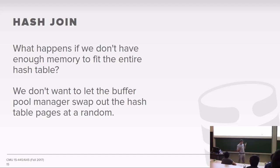So the dumbest thing to do is just let the buffer pool manager inside of our system swap out pages whenever it wants, in terms of the hash table pages. So we do a sequential scan on the outer relation. We populate our hash table. Now we start doing a sequential scan on the inner relation. But now the buffer pool manager has swapped out a bunch of pages. And as we go along, we do a lookup. Why is this a bad idea? Or why is this sort of the worst case scenario? What is it about the access patterns of hashing that is detrimental to this?